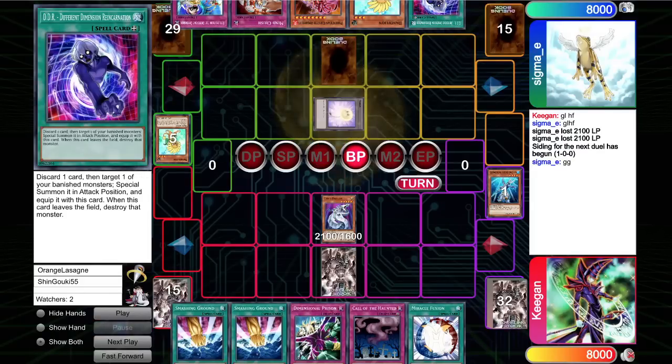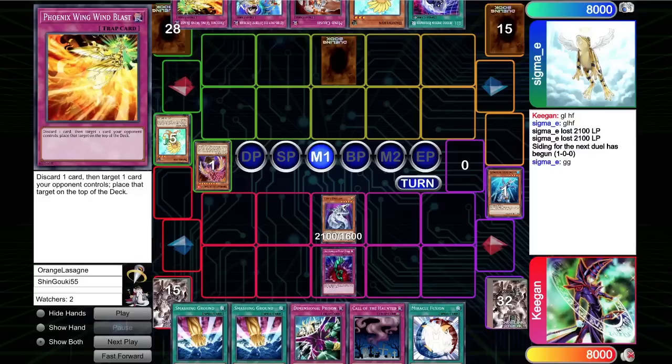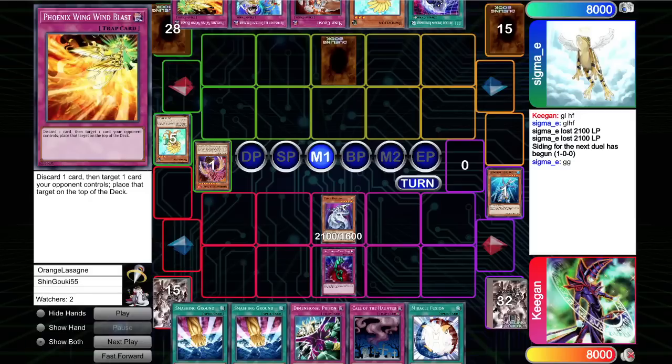They did have DDR too. Oh my god, I know that's going to come up. That's crazy. Okay. So here they tribute summon Amaryllis. We bottomless. They can't bring it back with DDR, obviously, because it can only be special summoned with its own effect. And now Wind Blast is awkward, because all you've got to discard is Dandelion. Your Amaryllis never hit the grave.